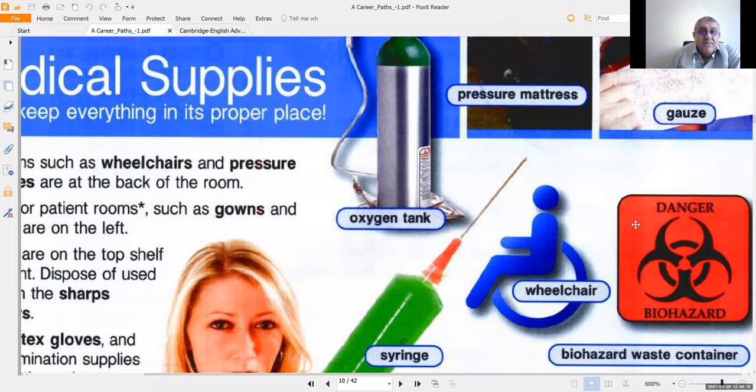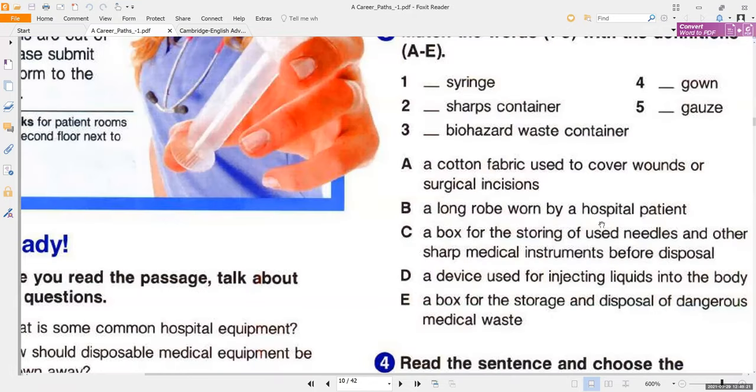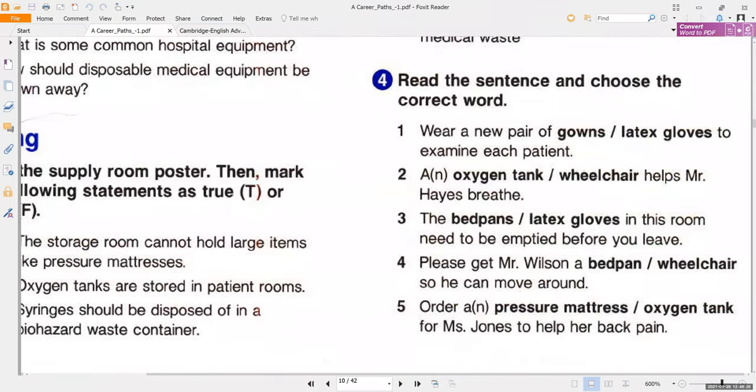Okay. Now we have the next question, the final question. Read the sentence and choose the correct word.